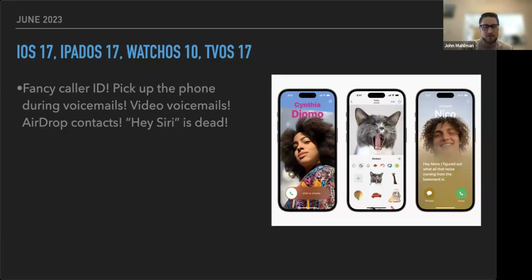But yeah, I haven't seen this yet, but maybe I'll give it a try. I do like this option. You can actually screen your calls during voicemail, and it will give you the video voicemails, and you can pick up the phone during a voicemail if you want to, which is kind of neat. You can screen those calls like you used to back in the day when you're listening to the answering machine. So, nice little feature that they're bringing back into the 21st century.